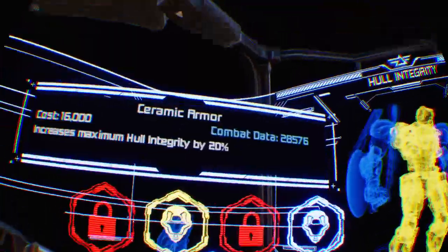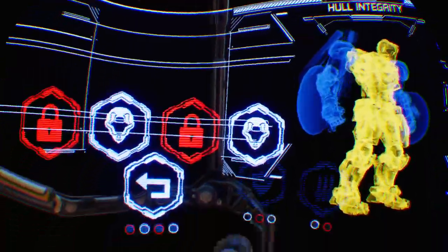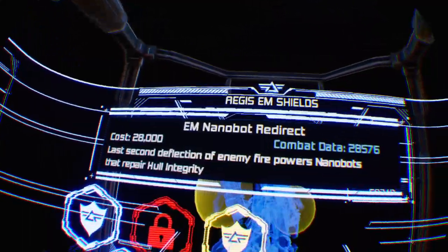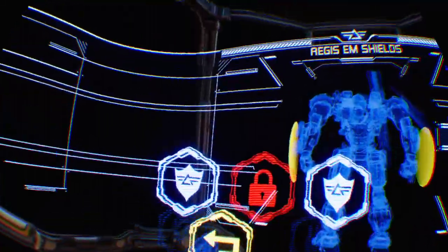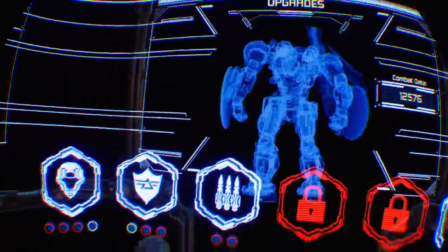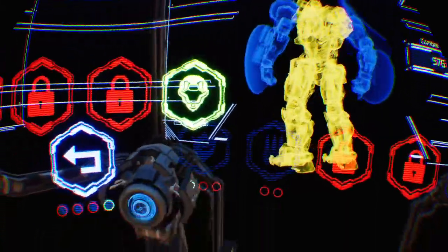Okay. Alright, so we got either ceramic armor that'll increase by 20%, or we got nanobot hull infusion, allowing the mech to exceed maximum hull integrity. 16,000 to spend. Or not 16,000, 28,000. Let's do that one. Wait. This. Oh, there we go. That's how it works. Upgrade commencing. And I guess I don't have the cash for most of the other ones. Let's go with this one. Analyzing. Cool. Activated.